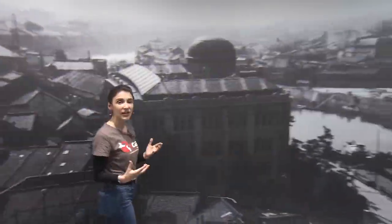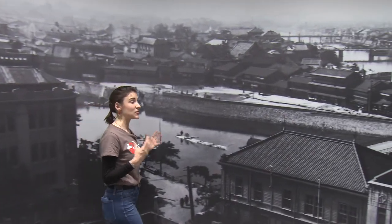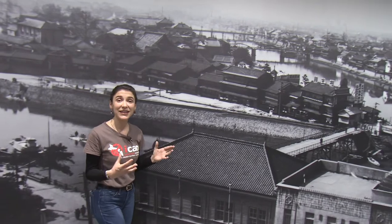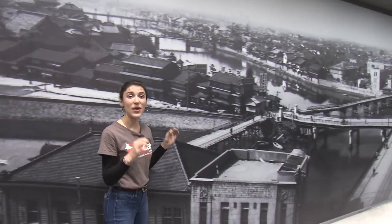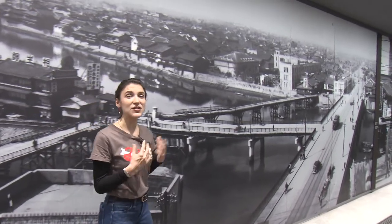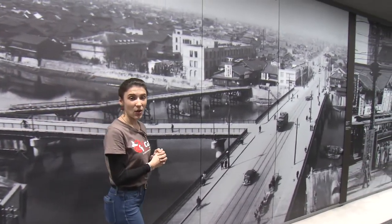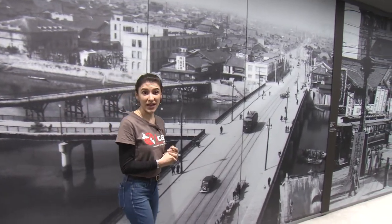To imagine what Nakajima District was like. Nakajima District was a bustling downtown area that existed right here 77 years ago. And I would like to imagine, as we walk and look at these scenes from Nakajima District, what the morning of August 6th was like.